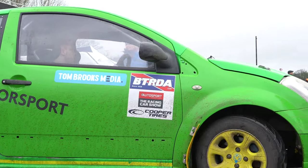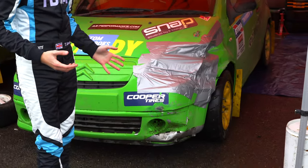So the team have just got the car fixed. As you can see, it's now full rallycross spec. So yeah, everything is all fixed and ready to go. We should be out for Heat 3.